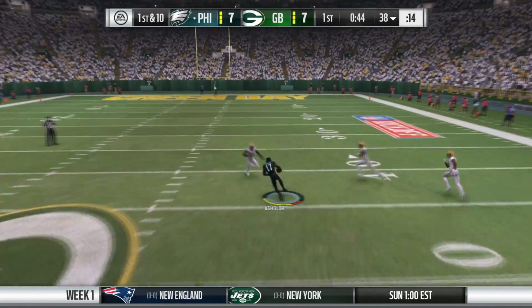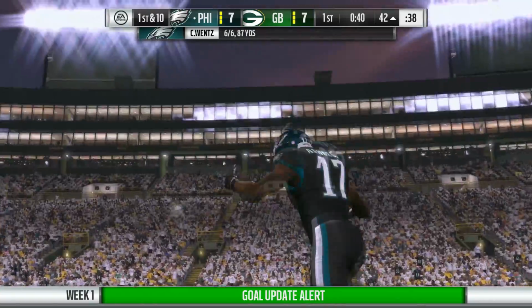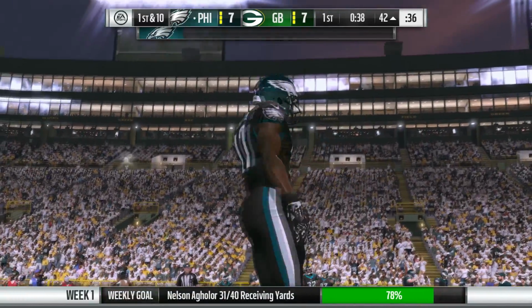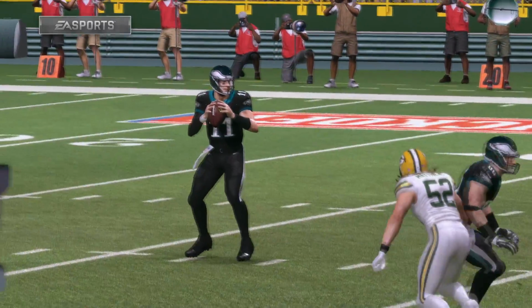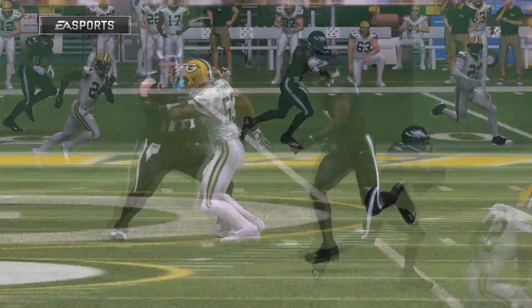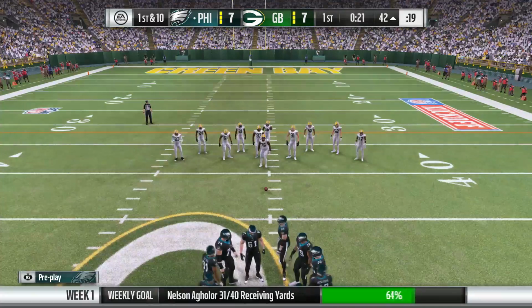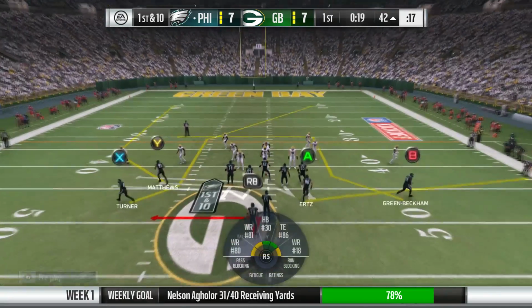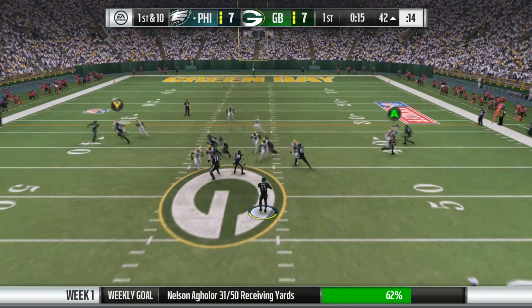Oh, my God. Great pass. Good job for Nelson Aguilar to hang on after he got rocked. 6 for 6, 87 yards for Carson Wentz here in the first quarter. But look at this. This is a Carson Wentz play: standing in the pocket, pressure in his face, gets absolutely rocked, and completes the pass to Nelson Aguilar. Man, they're throwing lumber here in Lambeau. Nelson Aguilar got rocked. I wouldn't have been surprised if that was a fumble. Aguilar has the most receptions and receiving yards on the Eagles team in this early season.